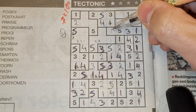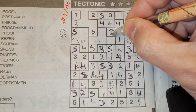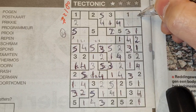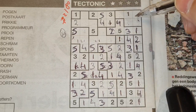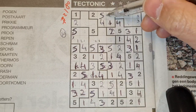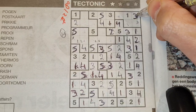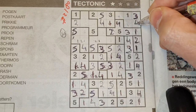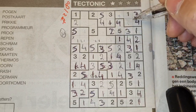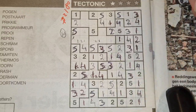Now we have a 4 there, so this can't be a 4 anymore. This should be the 4, and this should be a 2. These 2 boxes cannot be a 4, so the 4 goes in those 2 boxes. These 2 boxes cannot be a 3, but also that box cannot be a 3. So 1 box left for the 3 should be there. And I've eliminated the 4, so the 4 goes here. 2 boxes left, the 2 and the 5. We have a 5 here, no 5 there. 5 should be here, and the 2 goes there.